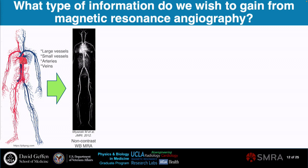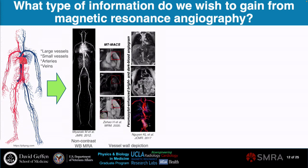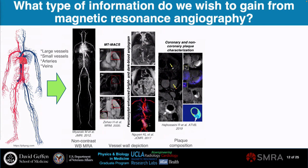And so the ability to actually image the entire vasculature and figure out the global burden of atherosclerotic disease is quite important. Other information, such as vessel wall depiction. There was a discussion about this yesterday, just being able to see different aspects of the vascular wall and how they contribute to the overall function is important. And then plaque composition. These images show carotid plaques as well as coronary plaques, and probably the next Bill Gates or Elon Musk will be whoever comes up with figuring out which plaque is actually the vulnerable plaque or the plaque that will rupture.